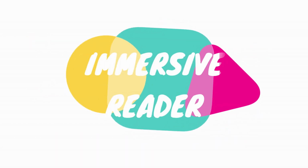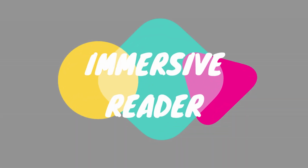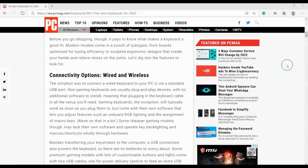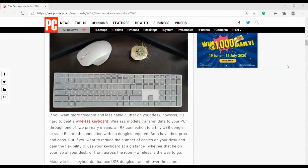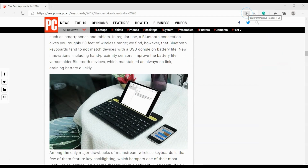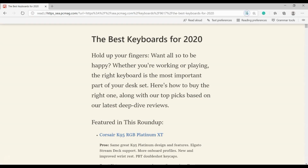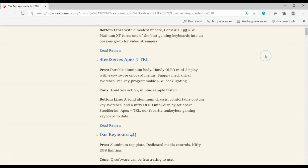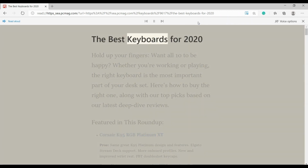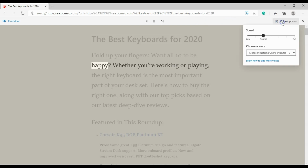The fifth tip, Immersive Reader. Immersive Reader in Microsoft Edge simplifies the layout of text and images, reducing distractions and allowing users to choose how they want to read online publications. Select the Immersive Reader icon of an open book with a speaker over it in the address bar. A ribbon toolbar will appear after you launch Read Aloud. The toolbar includes the play button, buttons to skip to the next or previous paragraph, and a button to adjust your voice options.